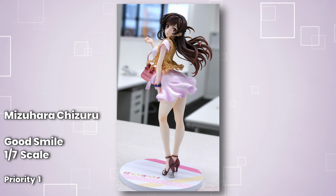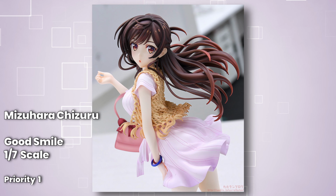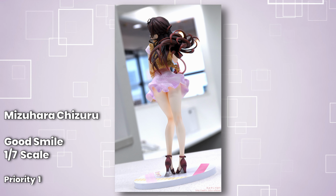And then next we have a 1/7 scale of Chizuru from Rent a Girlfriend. This is by Good Smile Company. Rent a Girlfriend is kind of my guilty pleasure, and I love me some Chizuru, so I'm definitely going to be getting this. I think I've already paid for it actually. Yeah, so I've already paid for this. It's a 1 rating.